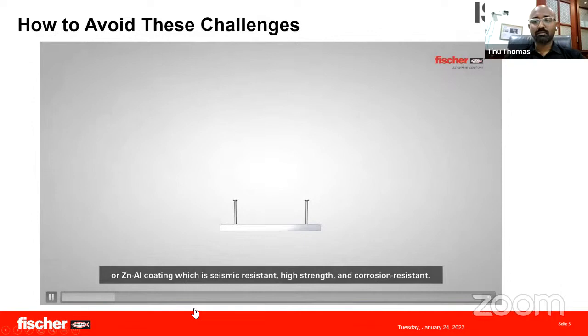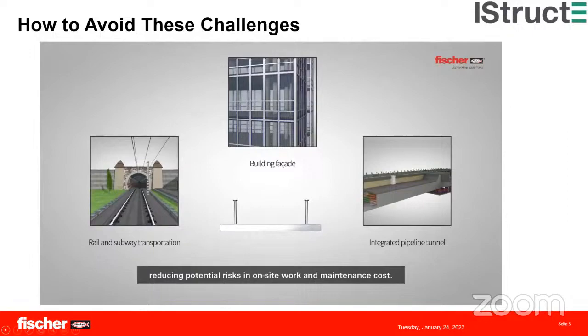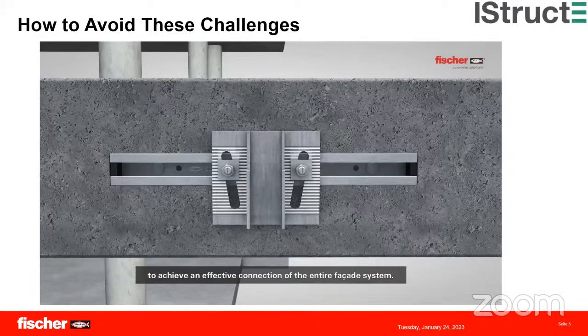In applications such as building facades, rail and subway transportation, and integrated pipeline tunnels, Fischer cast-in channel systems have been more and more widely used, greatly improving the installation efficiency of post-installed fixing parts and reducing potential risks in on-site work and maintenance cost. In building facade applications, Fischer cast-in channel systems are widely utilized in the installation and structural bearing of facade panels. Fischer cast-in channel can be connected to the facade assembly through channel bolts to achieve an effective connection of the entire facade system.